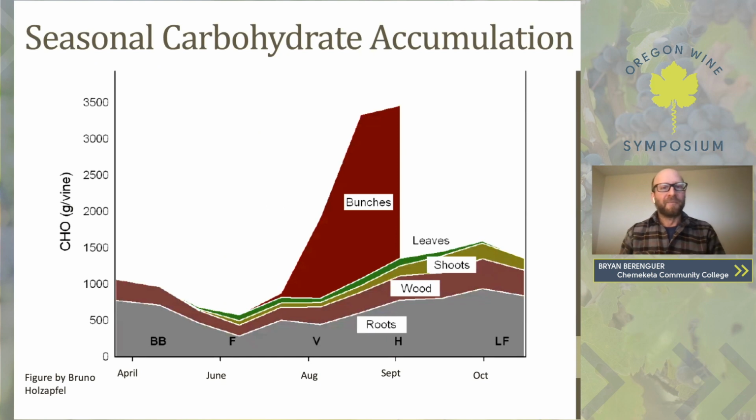In terms of carbohydrate accumulation or depletion, we can see here that as we are moving from bud break down to flowering, we have a really rapid decline of carbohydrates in the plant. And after flowering, it does start to pick up slowly, and then up to veraison, it really starts to pick up when we start to build a lot of reserves back. Of course, here in the bunches, and this drop here is our harvest, but also here in the roots, in the wood and our shoots as well, we're starting to accumulate more dry mass and more carbohydrates. We're recovering at this point.